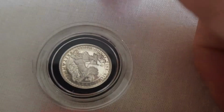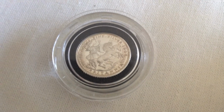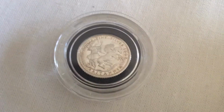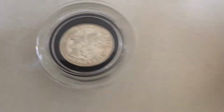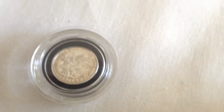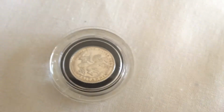I think this was limited to 50,000 pieces, and the 1997s are a tougher pull because they're one of the rarest because it's the first year. There's 50,000 pieces of this one. I got this one for $4.07, which is amazing. So my goal was to get 4 of these. I want to get 4 of the 1/4 ounce, 4 of the 1/2 ounce, and 4 of the 1 ounce.